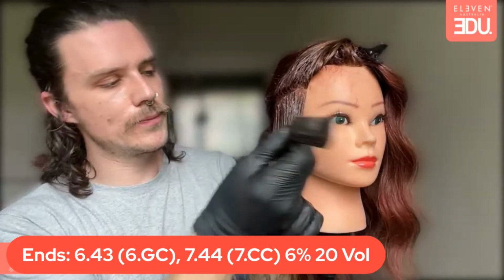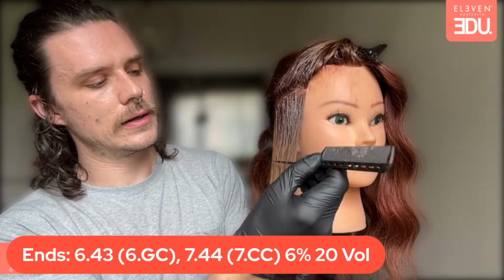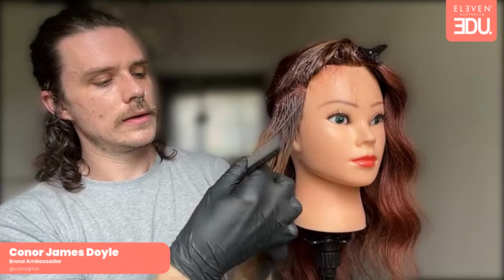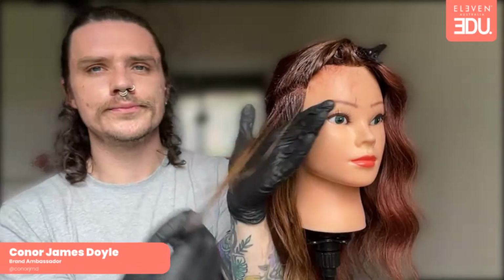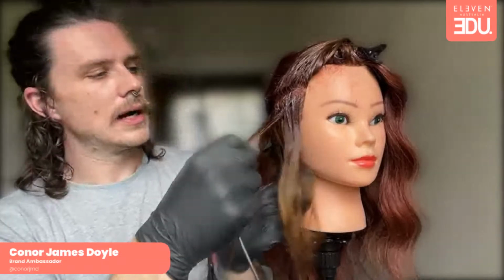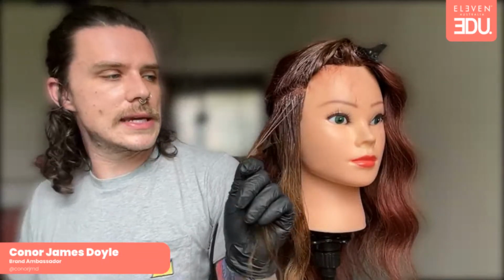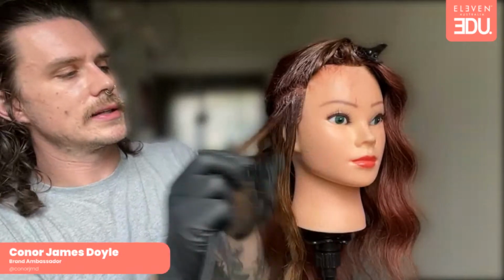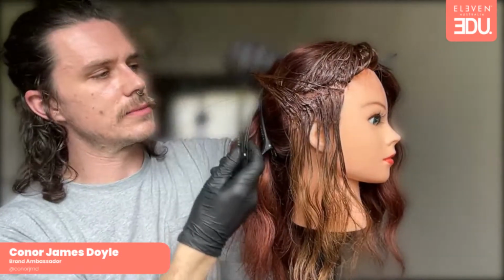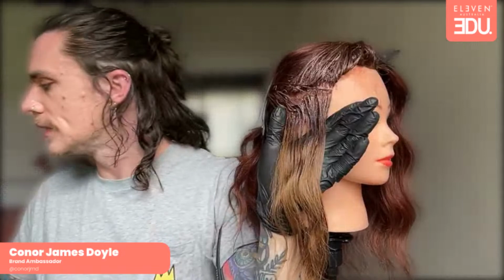Before I do that, I'm going to weave out some fine sections of hair. Something like this. So it's like a fine weave with quite a large gap. And what I want to do is section them to one side. So I'll section them behind the head, or anywhere that I can reach them later, and we're going to come back to them. This hair here, we're then going to apply our more vibrant shade.